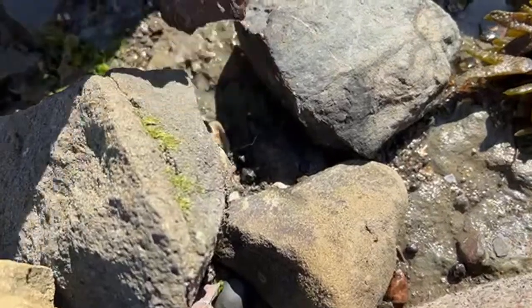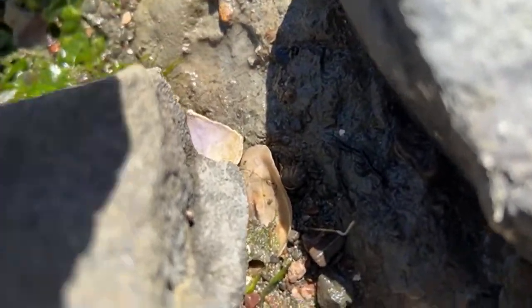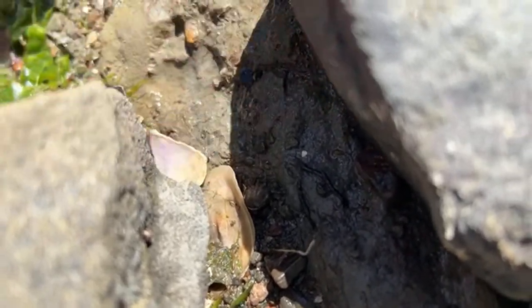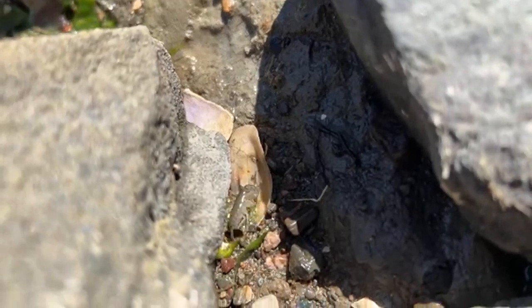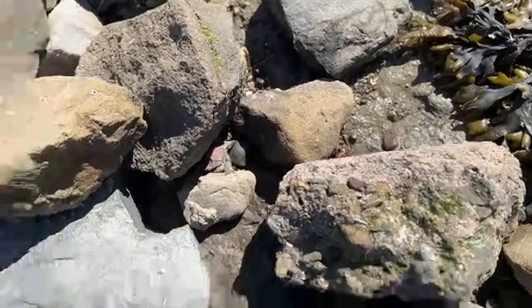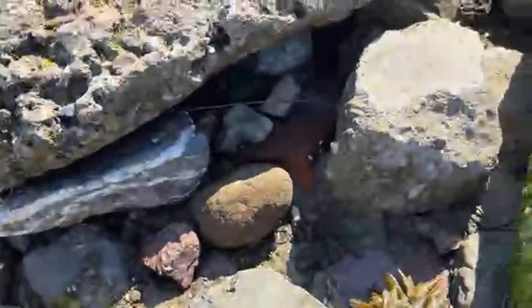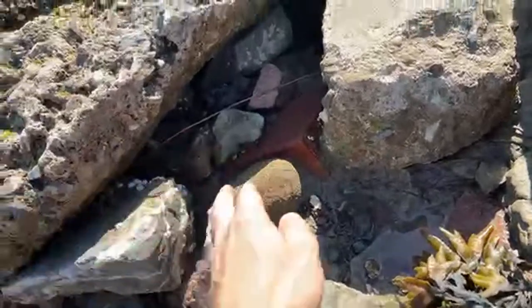Little isopods and stuff jumping and flipping around. Look at him. There he is, right in the center. Boop. Run, little guy. Don't worry, I'm not here to eat you. You don't look very tasty to me.